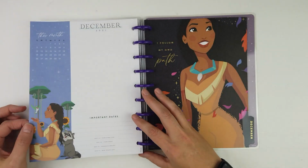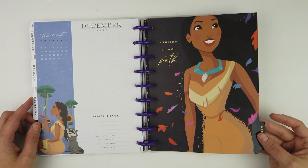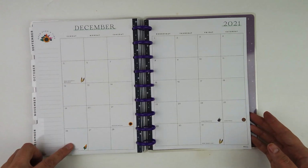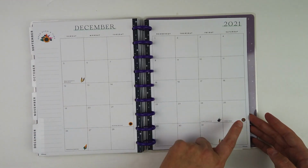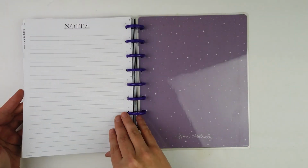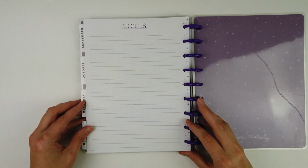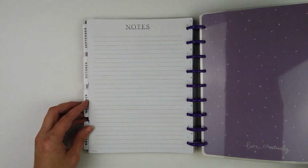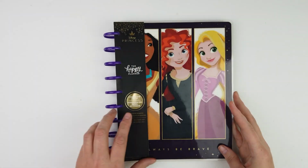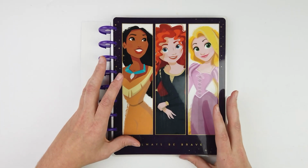Just, I love the little elements of these planners. And then December, I follow my own path. Walt Disney's birthday, Kwanzaa, winter, Christmas Eve, Christmas, New Year's. And then a notes page at the back, pretty simple. So that is the color block layout. Always be brave.